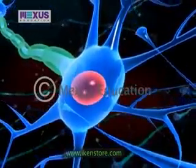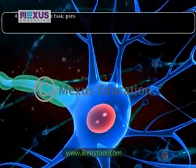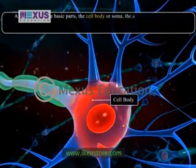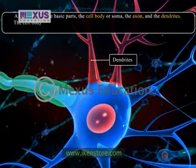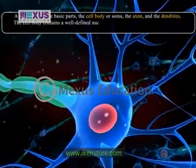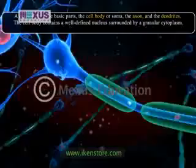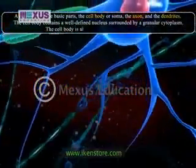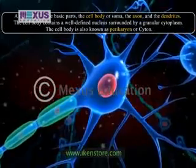Let us learn the structure of a neuron. A neuron has three basic parts: the cell body, the axon, and the dendrites. Cell body contains a well-defined nucleus surrounded by a granular cytoplasm. The cell body is also known as perikaryon or cyton.